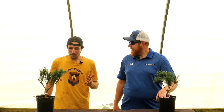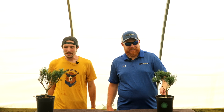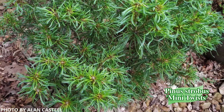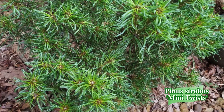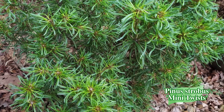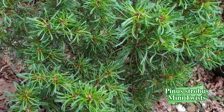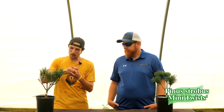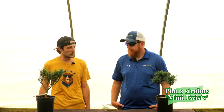What do we got next? Our first conifer of the day, Pinus strobus Mini Twists. Yeah, I love this because it's got that silver blue kind of color and those twisting needles. Yeah, it is a unique tree in the greenhouse. A lot of the Pinus strobus have these long, soft needles, but man, Mini Twists, the way that they fold over one another is so cool.